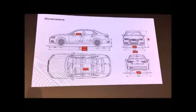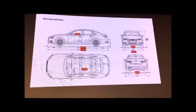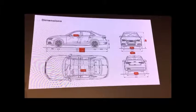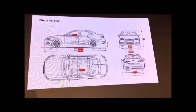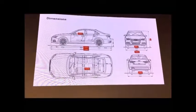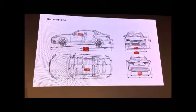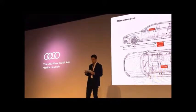Now, in a nutshell, the Audi A4 is bigger, wider, and longer than ever before. This is thanks to the new MLB Evo platform that also underpins the Q7. However, if you notice here, the vehicle height remains exactly the same, without compromising the headroom. In fact, it has grown by 24 mm.